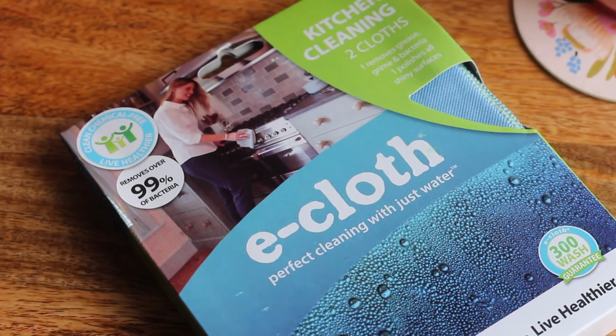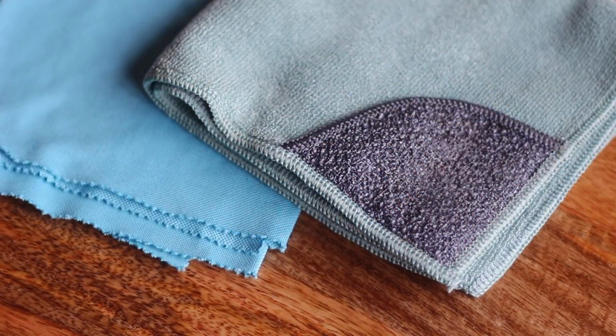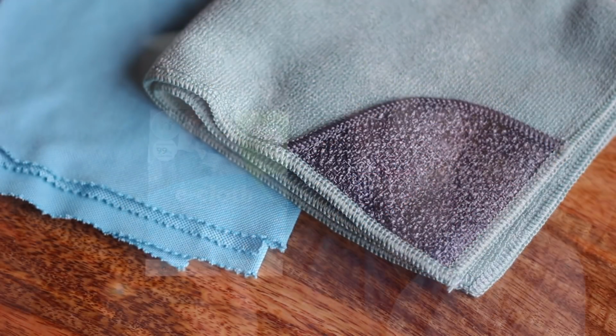Bought the glove, and if you can fall in love with a dusting glove, that's exactly what happened to me. So the next time I was placing a Grove Collaborative order, I saw that they carried a couple items from the same brand, eCloth. So I ordered both things that they sell. My favorite is the kitchen cleaning set. It has two cloths. One removes grease, grime, and bacteria, and the other one polishes all shiny surfaces.